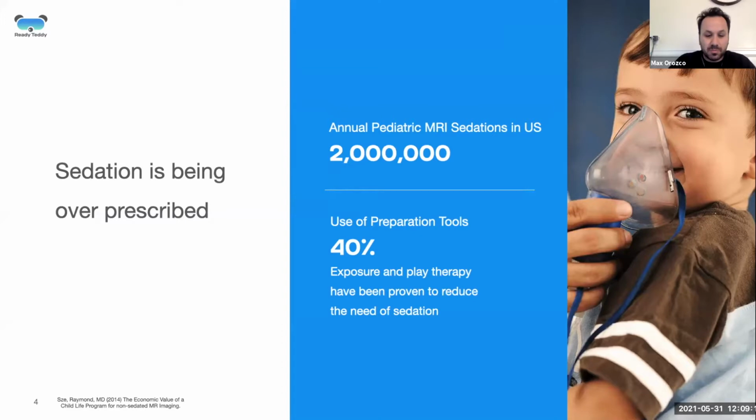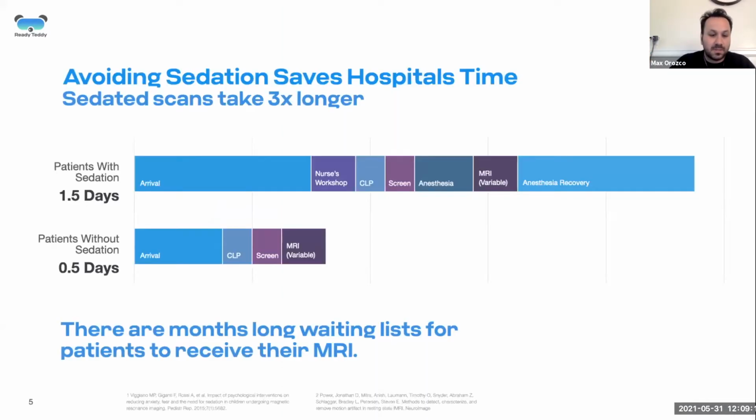Apart from this patient experience, it's also having a huge impact on hospitals themselves. These sedations are huge bottlenecks for radiology suites. A sedated scan takes three times longer to acquire. And if you look at the number of clinical touch points, there are huge inefficiencies in time and staffing. There's no shortage of the need for MRIs. Based on some interviews we've had, the wait lists for MRIs span from 3 weeks to 3 months, with one institution having a 9-month wait list period for their MRI.